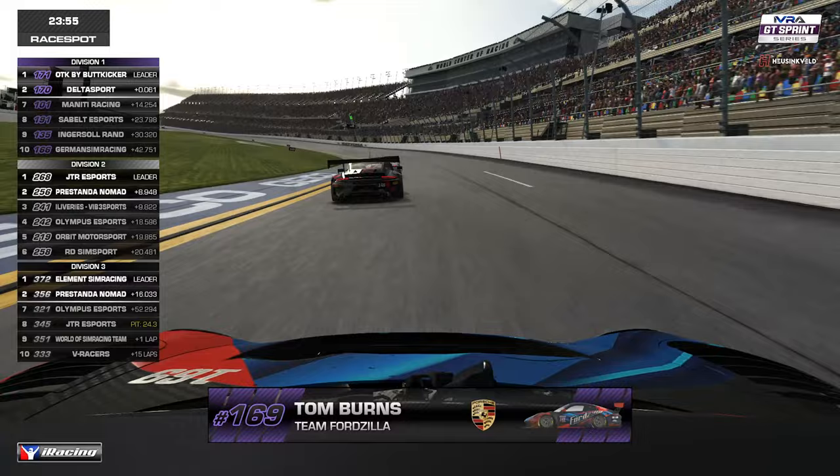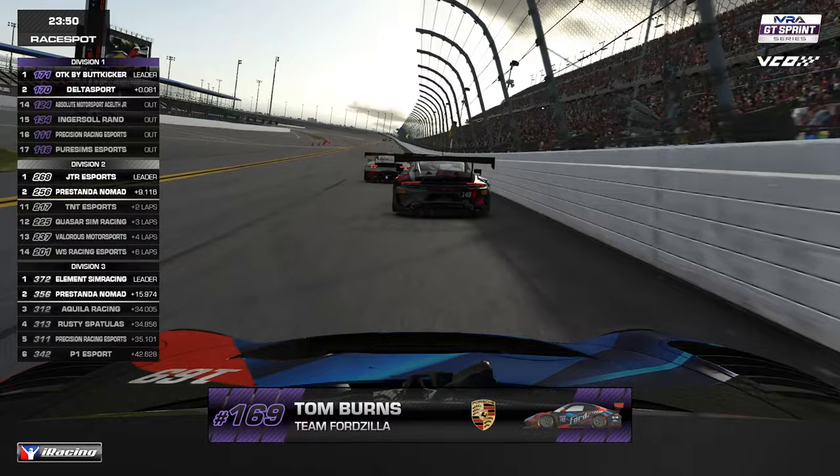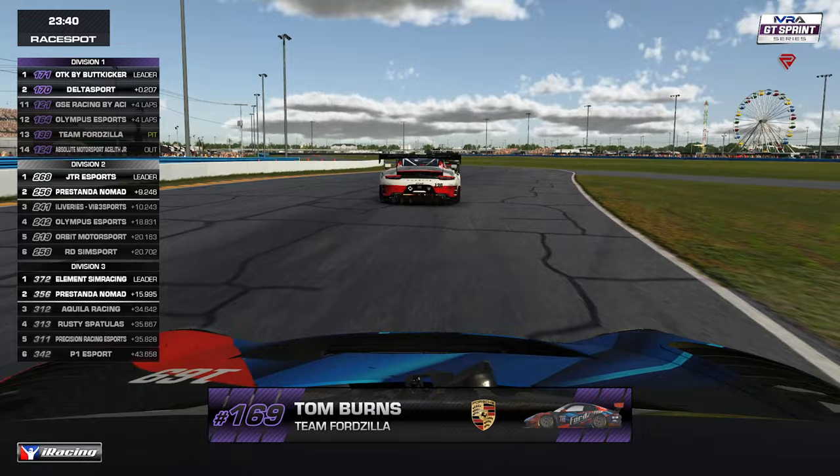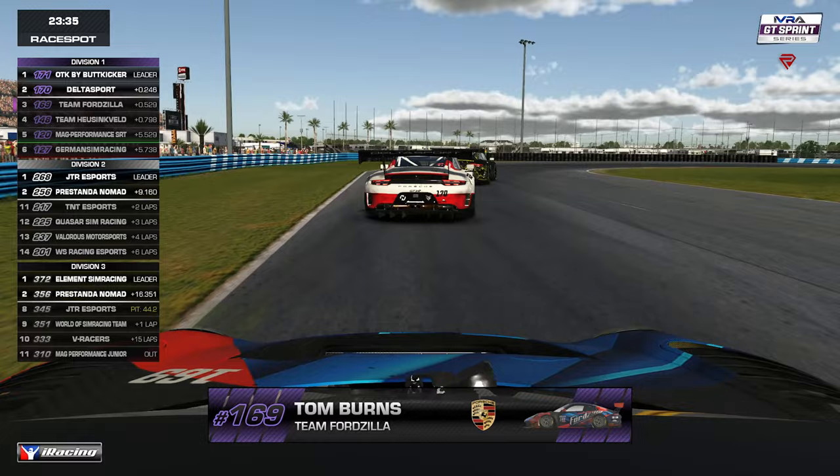But Campbell not wanting to swap this time. Will Klinger want to try and swap? No, he backs it up. Burns takes a chance. Burns licks the stamp, sends it for third. A little bit squirmy there on the brakes for Burns, the 169, but he gets it slowed down enough, gets it under control, and most importantly, takes away that third place from Klinger.